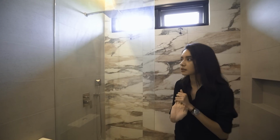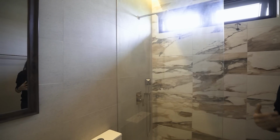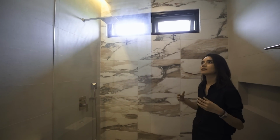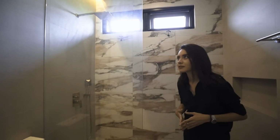But if you look at this a little closer, you'll see that it's not just plain, it has specks in it. It also has texture. I love how they work together though, right? It's still very minimalist, very modern. It still has that rustic vibe.